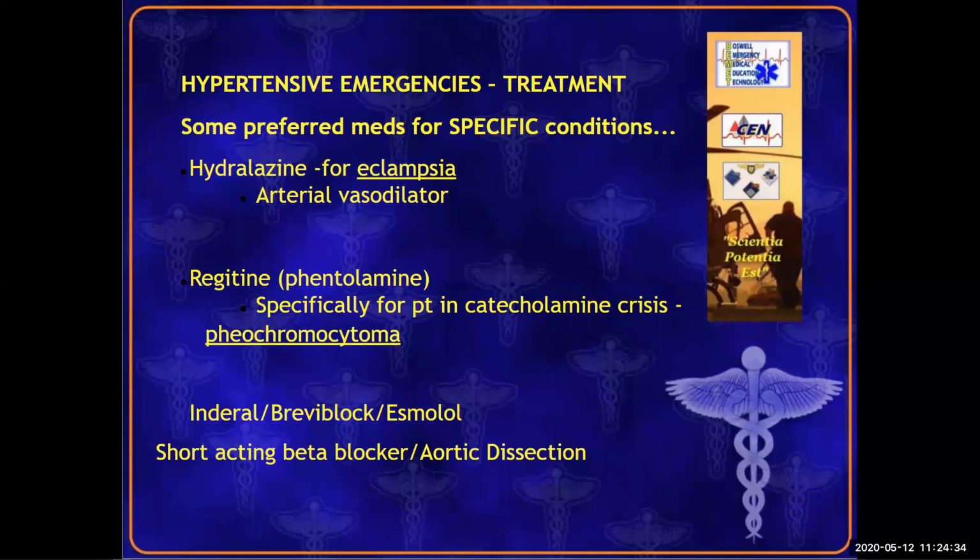Regitine would be a specific agent for that pheochromocytoma. Regitine is a catecholamine blocker. And when you have that pheochromocytoma, you have too many catecholamines. The adrenals are just secreting that epi and norepi constantly. So we start Regitine and it basically buffers and nullifies all this surplus epi and norepi going around. So Regitine for the pheo.